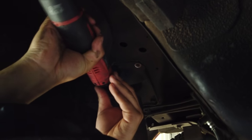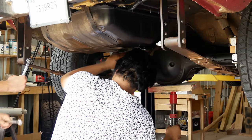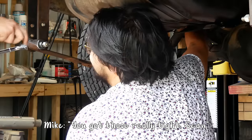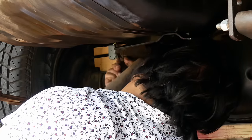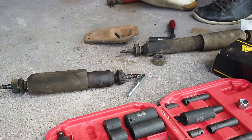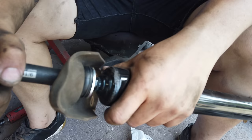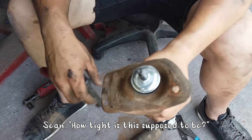Thanks to the electric ratchet and loose fasteners, they came out pretty quickly. What wasn't coming out quite so easily were the rear leaf spring bolts. But we did eventually crack those loose and get both of the shocks off of the car. The top threaded stud on each shock simply passes through that mounting plate and needs to be tightened down off of the vehicle. How tight is this supposed to be?